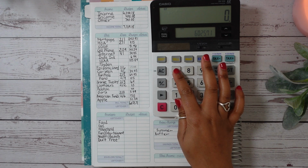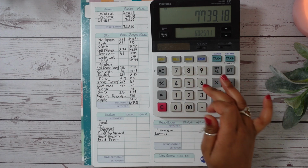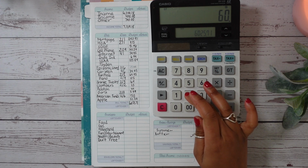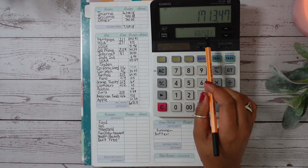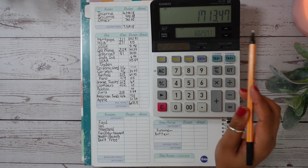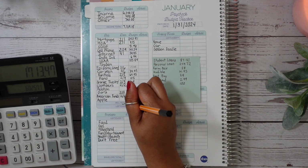So let's take my income total of $7,739.18 and subtract my bill total of $6,025.71. So that means that I'm left over with $1,713.47. And I'll go ahead and put that on this line.